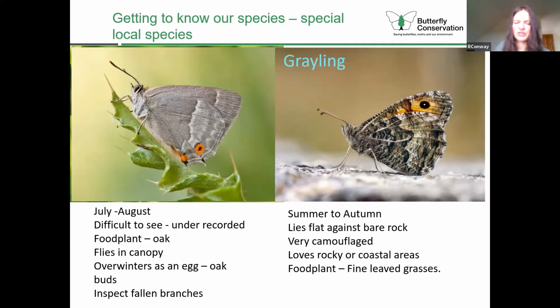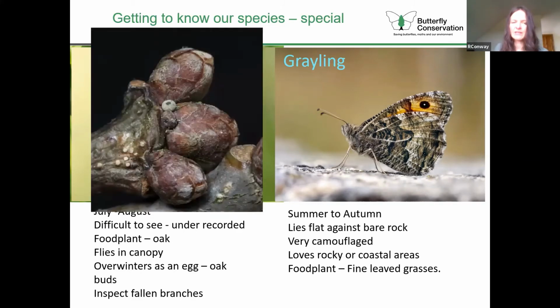That's a purple hairstreak when it's sitting at rest, and some people do see them when they're freshly emerged, sitting like that before they fly up to the canopy. Some lucky people have had the occasional lucky shot and got them, and that is the egg there sitting in the bud terminal, waiting all over winter to turn into a caterpillar.